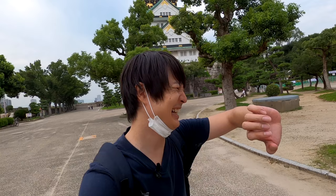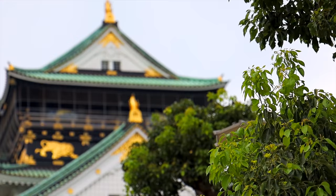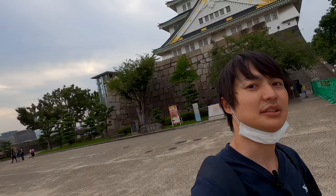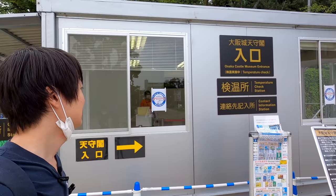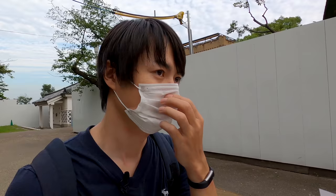I'm not sure if I can call it lunch or not, but anyway, so finally, we are heading to Tenshukaku. Yeah, that place is called Tenshukaku. It's beautiful. So let's keep walking. Usually, we can directly go in there, but for safety, there is a temperature check station over here. So first, we have to check the temperature. If you have a fever, you can't get in. Alright, so let's have a thermal body check.